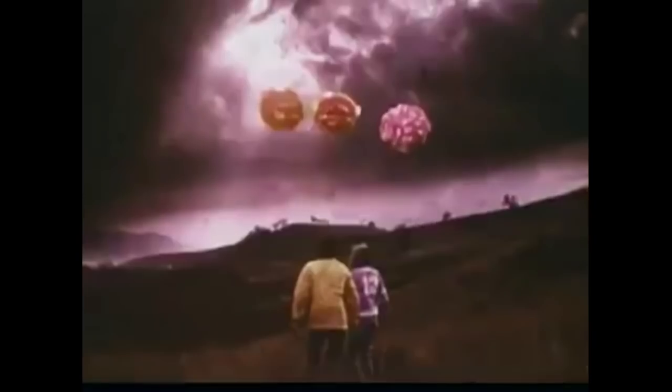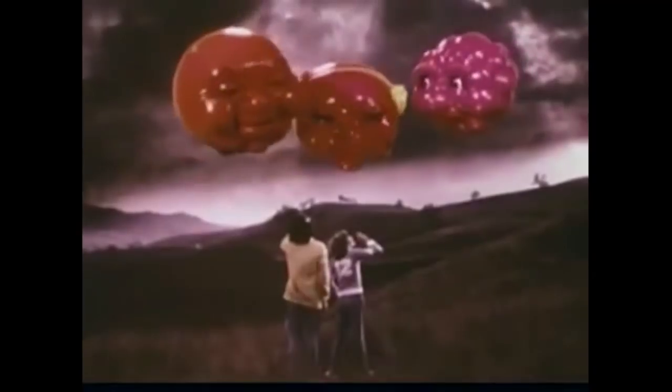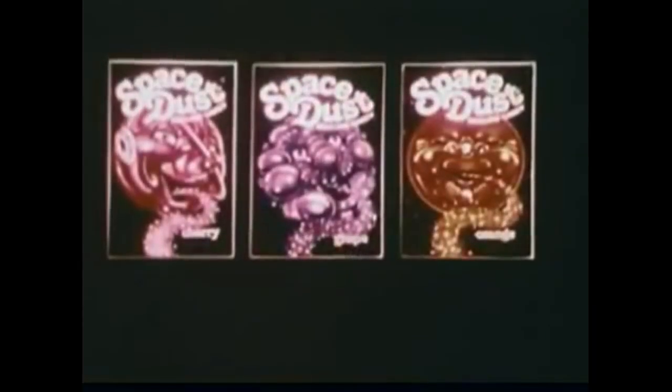Visitors from outer space! We come in peace to bring you terrific-tasting space dust sizzling candy. Space dust? Wait till you experience the sizzle of galactic grape, orbiting orange, and cosmic cherry flavors. Wow, the cherry tastes delicious! I'm sizzling great! Space dust sizzling candy. In your mouth, it's out of this world. Far out! Space dust, available in outer space or your local store.